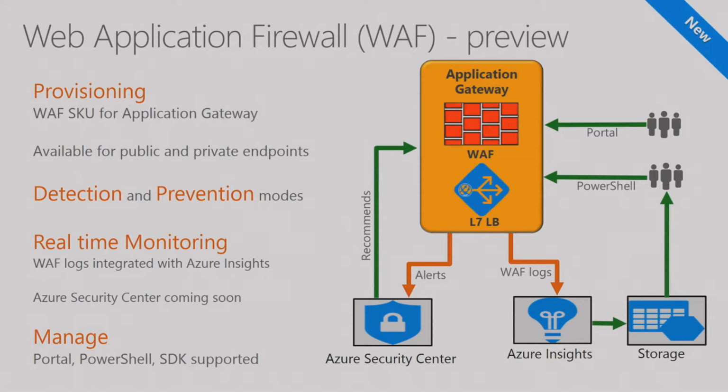The way you provision it is very similar to how you use the application gateway itself. It has a detection mode and a prevention mode. Let me explain this for a second. When you first deploy it, you may want to try it for a while, if you will. So you can do detection mode. It will tell you if it thinks you're being attacked. Or you can do a prevention mode. We'll actually go and scrub the traffic for you as well. It's optional for you.